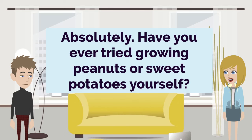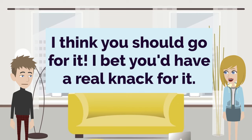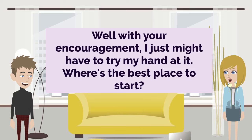Absolutely. Have you ever tried growing peanuts or sweet potatoes yourself? No, but I'd love to give it a shot. It seems like a great way to have a reliable, preserved food source. I think you should go for it. I bet you'd have a real knack for it. Well, with your encouragement, I just might have to try my hand at it. Where's the best place to start?